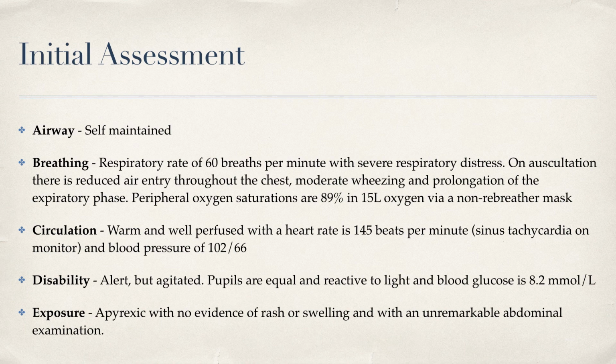So obviously severe signs of respiratory distress, and the efficacy of her breathing isn't good enough as she's not able to maintain her oxygenation. You look at her circulation, she's warm and well perfused, although a little tachycardic at 145 beats per minute, and when you check the monitor, it's a sinus tachycardia. Her blood pressure is acceptable at 102/66.